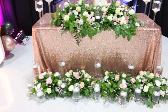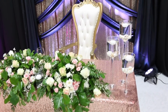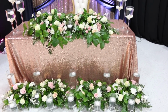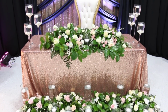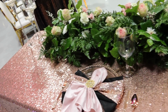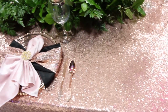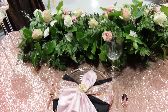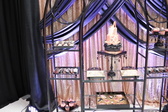Now for the head table, the guest of honor did not want to be the center of attention, so to speak, and so she did not want her table in the center of the room, and so I decided to make her table off-center in the design and fill it with flowers and candles, and it just turned out absolutely amazing. And I love the design that my team put together for her napkin. It just turned out absolutely gorgeous, you guys. And I also love the fact that the rose gold cutlery popped on her table as well.